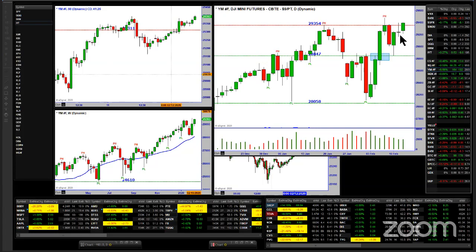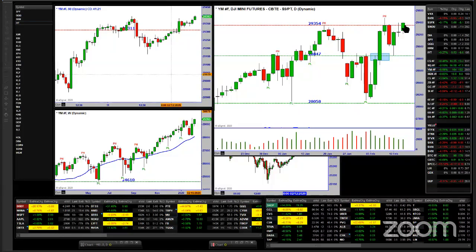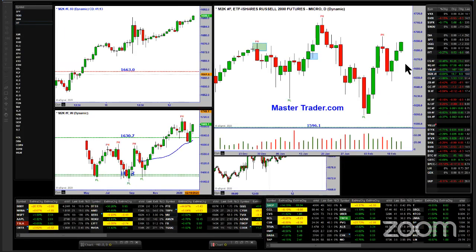So the topping tail, for the moment, there's no follow through. And if we were looking at this at the end of the day, and then tomorrow, we'd all be thinking, buy this, it's going to blast off, right? Russell, right, coming up to resistance. You know, we're going to have some headwinds there. Well, right. You're exactly right, Paul. No real resistance except for the all-time high. And of course, that's a positive.